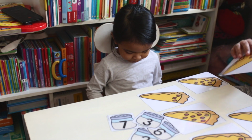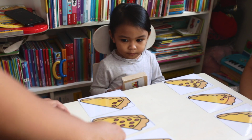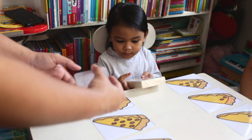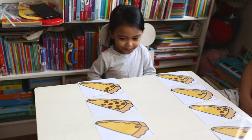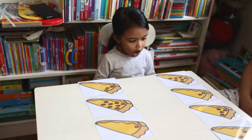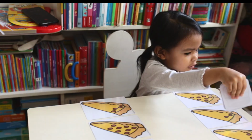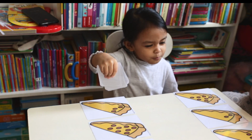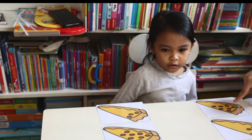Dapat yung pizza. You count the pepperoni. What's in your hand? So chicken. You like salt? Okay, we will put salt on the pizza based on the numbers, okay? Okay, can you start counting the pepperoni of this pizza?